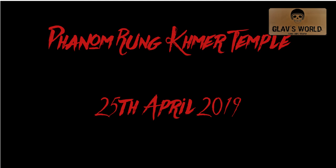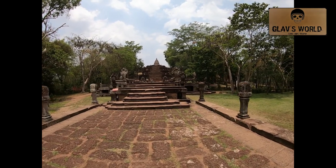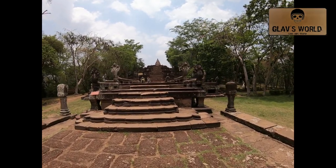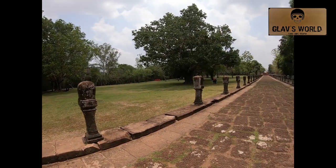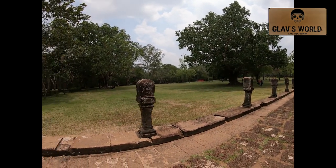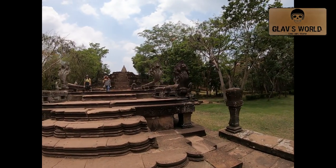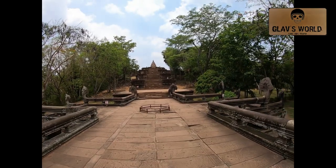Phanom Rung, or the full name Prasat Hin Phanom Rung, is a Hindu Khmer temple complex set on the rim of an extinct volcano at 402 metres elevation. It's located in the Buriram province in the Isan region of Thailand and was built at a time when Khmer social and political influences were significant in Sisaket.